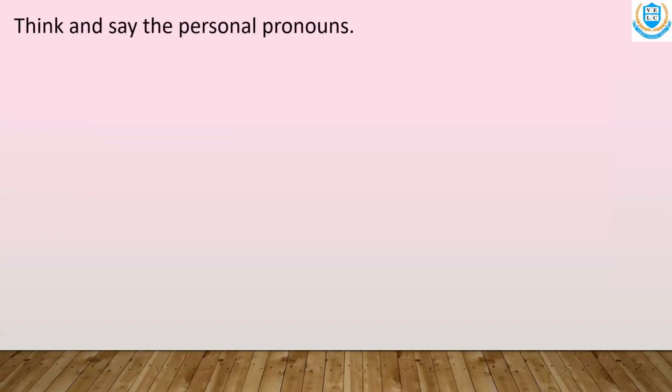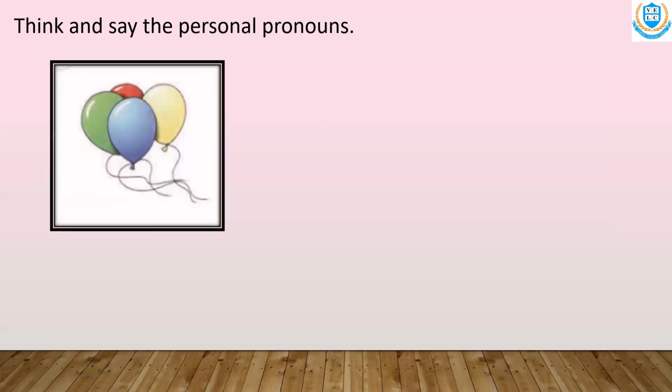Okay, so I hope you will understand personal pronouns. Now is review time. Before we say goodbye, we're going to review this lesson. So I will show you the picture and you have to think and say the personal pronouns. Let's see here. That's we. So there are four balloons. So we have to use they.